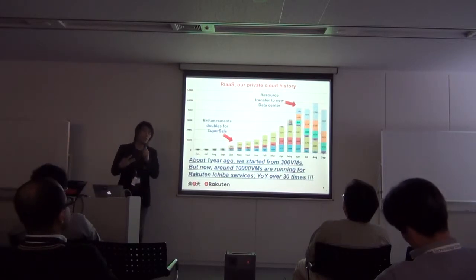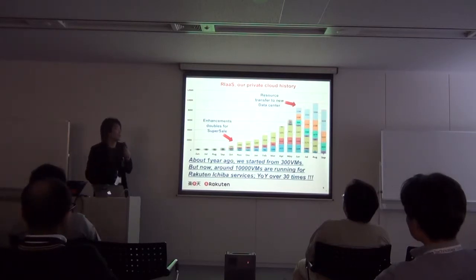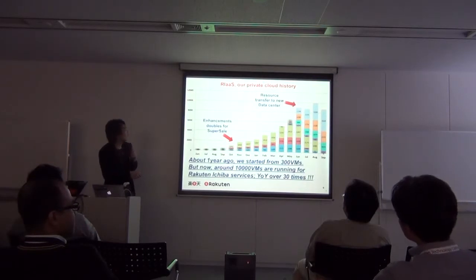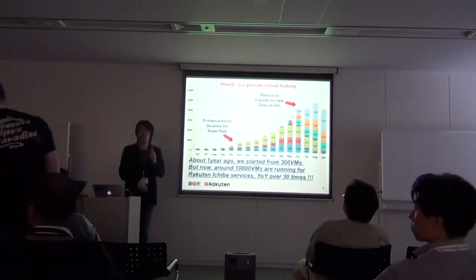User requests: our users, meaning system developers, system engineers and application engineers, want to use more and more and ask for more resources. So we prepare the resources, and of course for the supercell. This chart is a very huge number, but this is almost double. Double means for the year-end supercell resource enhancement.